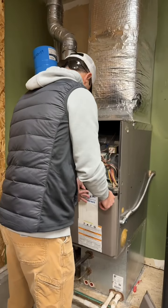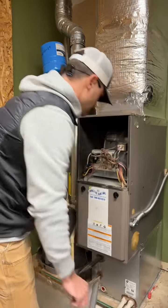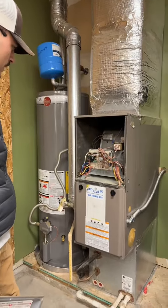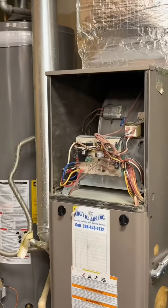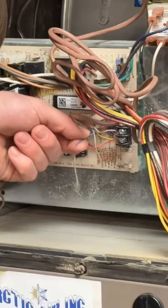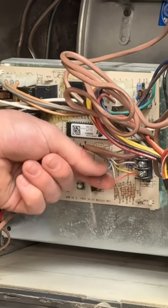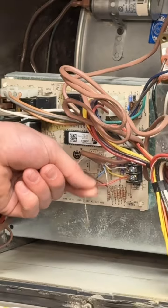What else do we find most common in these furnaces with wires? One thing we find super frequently is exposed ends on our wires. If you look right here, you'll actually see it looks like we have one sticking out right here. Anytime we have any sort of exposed electrical wiring, we want to make sure we have all those ends capped off for safety reasons there.